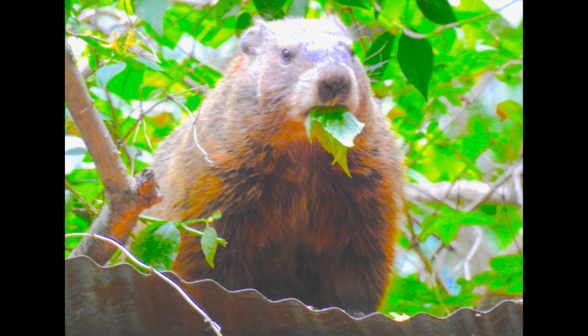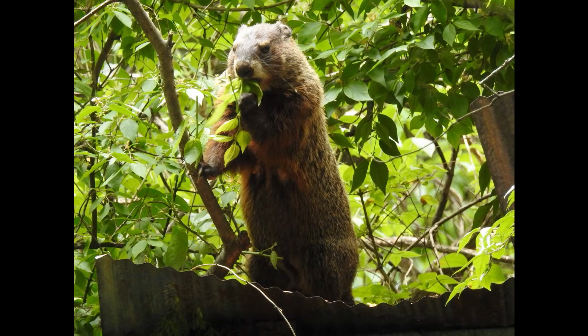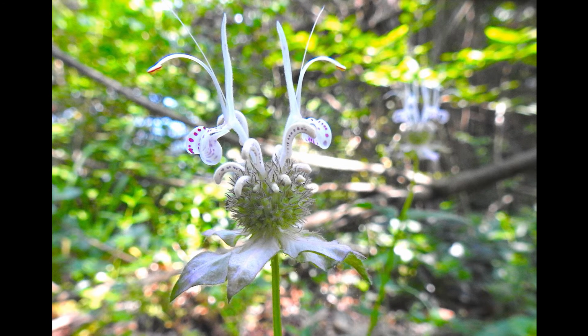Okay, here's one of your neighbors. Yeah, this is a mama groundhog, woodchuck. And she was eating enough for feeding a bunch of babies, I suspect. I imagine. We were just watching her from 50 feet away or something, maybe. This is a wood nymph, you think? Yeah, you're right. That's a little miniature version of the wood nymphs.